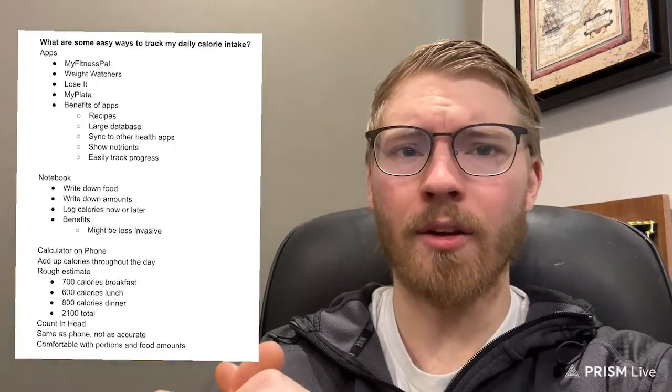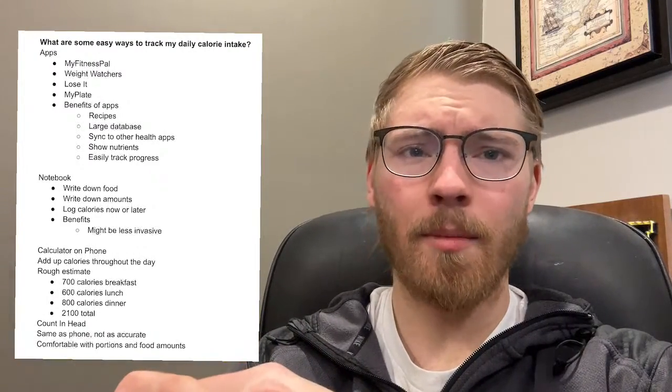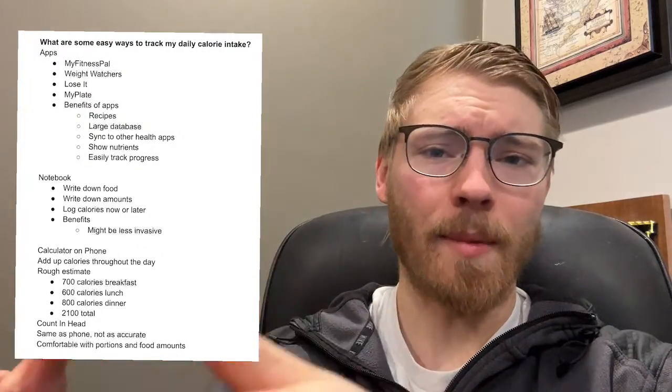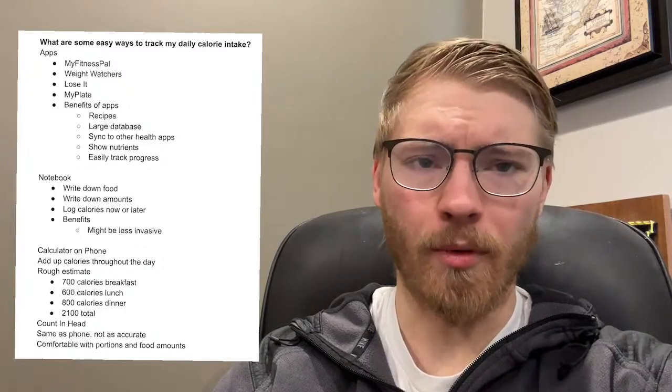Once you've done calorie counting through apps for a while and you see all the different foods that are out there and all the different ways that calories and food go together, you can start maybe bringing a notebook around. And instead of using that app all the time, a notebook is another great option. You can just simply write down the food. You can write down the amounts of food. So I had one chicken breast, or I had half a chicken breast and roughly 1 cup of rice.